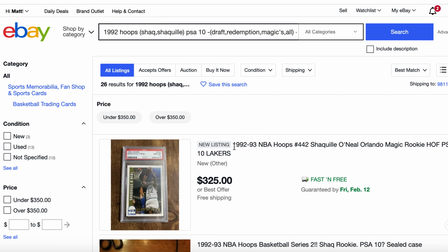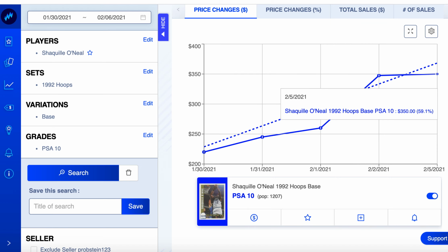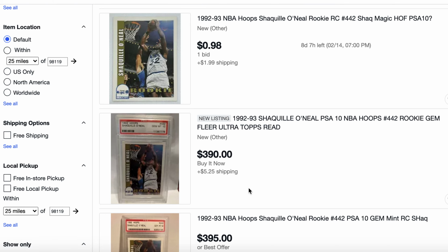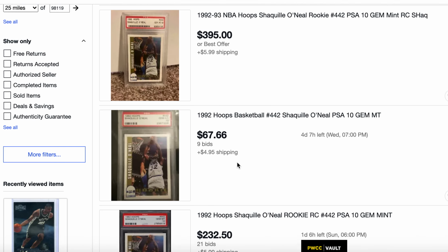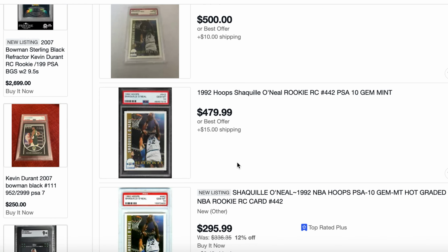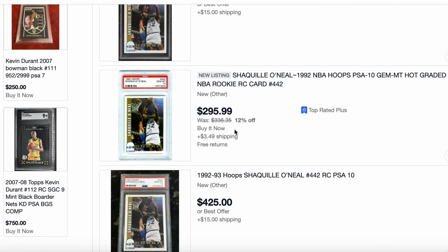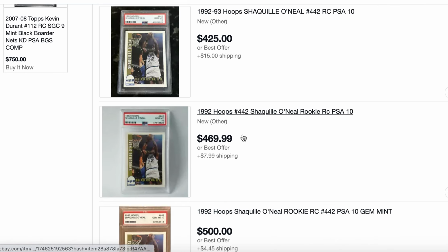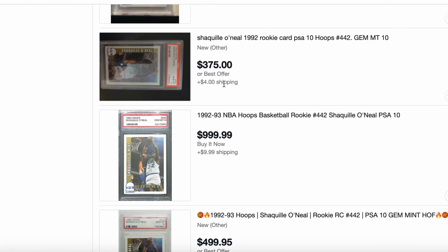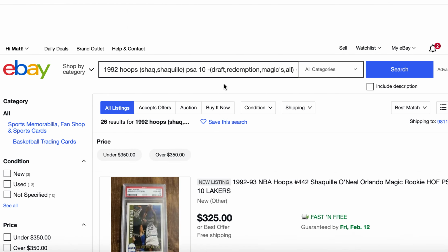Let's pull it up on eBay. What did we say the last one sold for? 350? Huh. Okay, well, look at that. There's one listed for 325. That's solid. That seems like a decent buy. 390, 395. Even those don't seem crazy, but that 325 really seems good. 295? I might buy that. 375? So there's some decent ones of this card available.